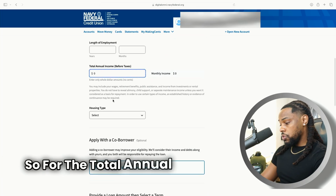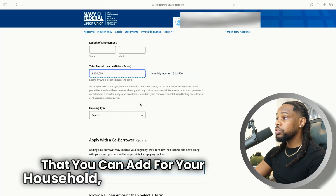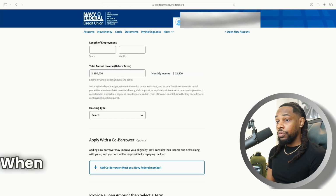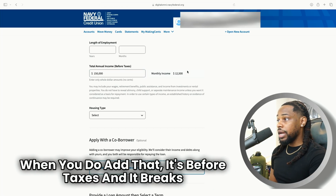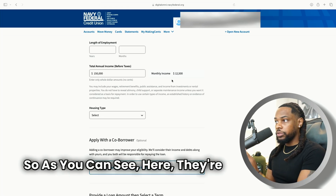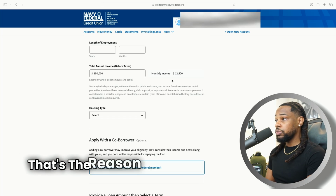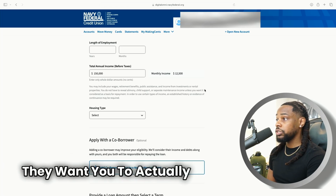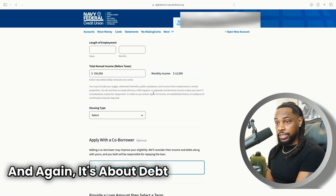So for the total annual income, again, if you have something that you can add for your household, I would add that. When you do add that, it's before taxes, and it breaks down what your monthly income would actually be. So as you can see here, they're taking all this into account when you're applying for this loan. That's the reason why they're breaking it down. They want you to actually know how much you have coming in. And again, it's about debt to income.